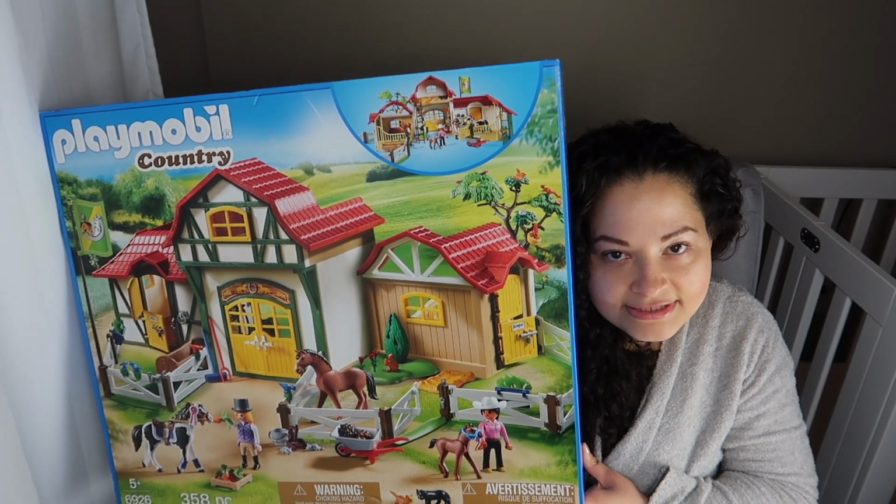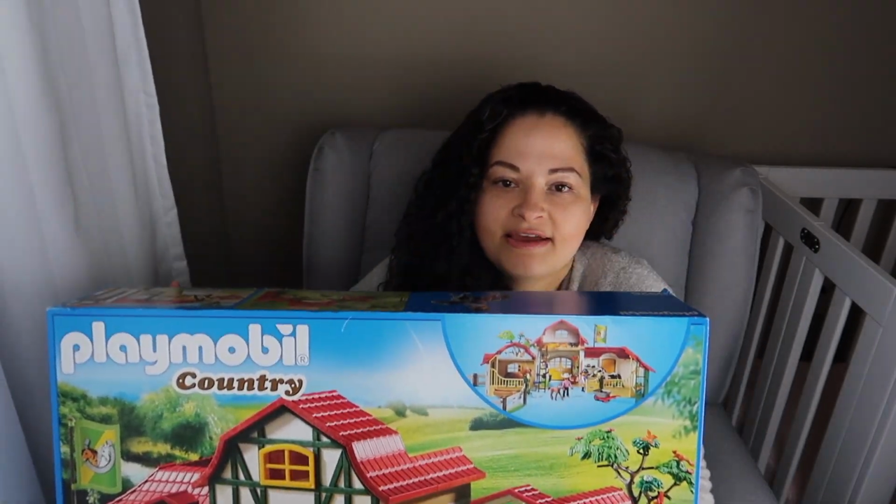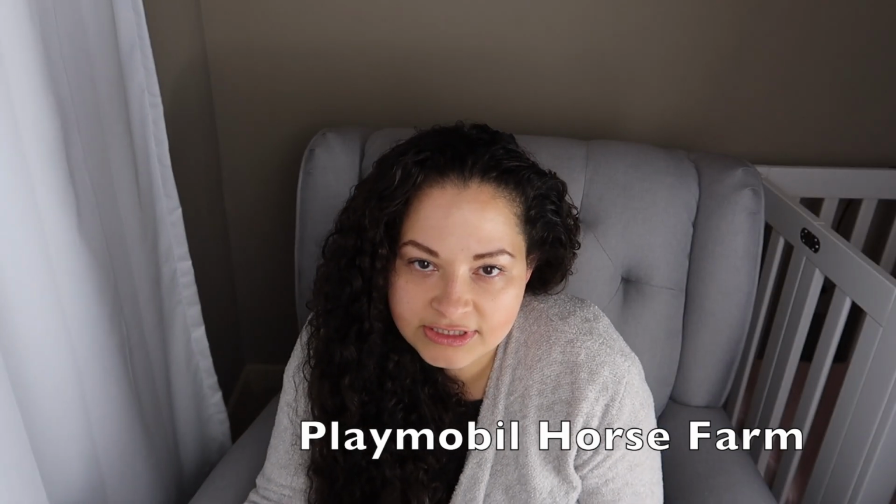Next, I am going to move on to the gifts for my 3-year-old. This is the Playmobil Horse Farm. This is something that she has never seen before and doesn't necessarily know that she wants, but I think she's going to love it. She's always running off with and wanting to play with my son's Playmobil figures and some other Playmobil sets. So I know that she will love them for that reason.